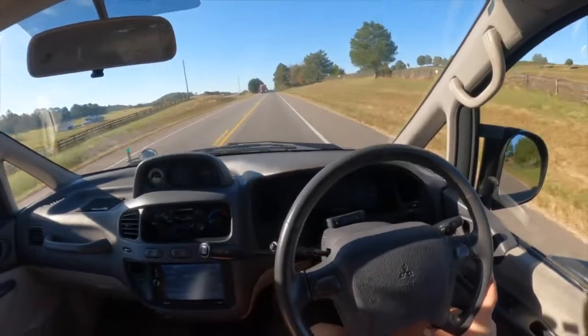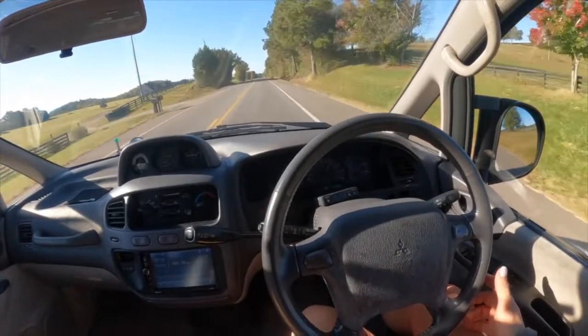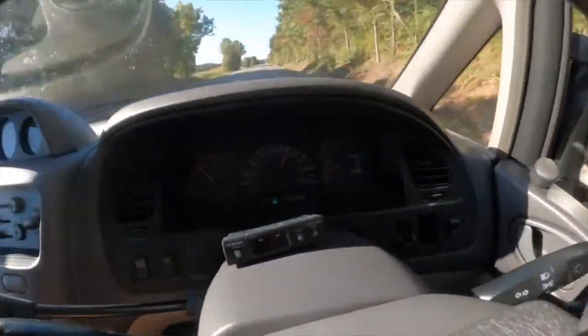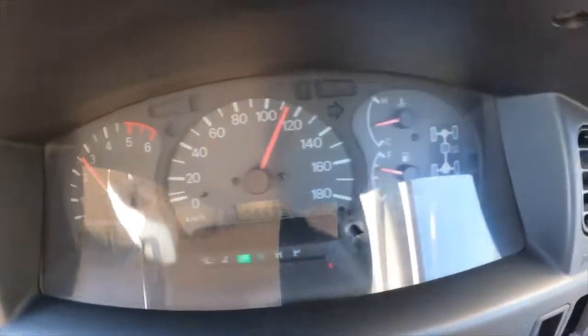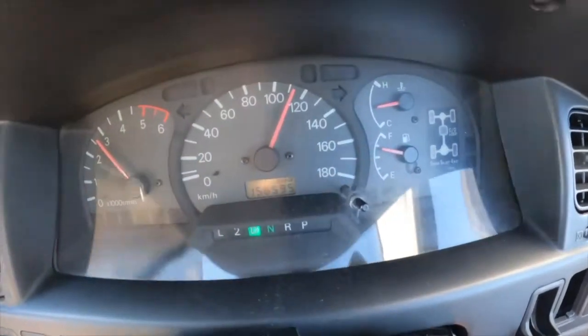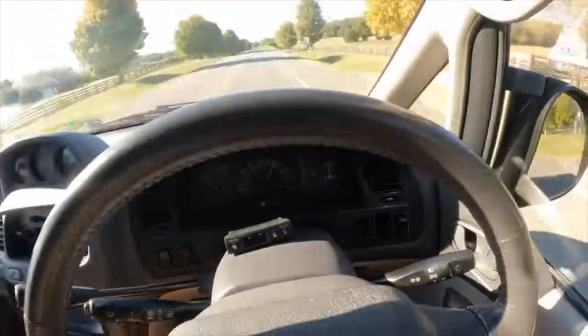All right, I'm going to let go of the steering wheel to make sure it's not pulling to one side or the other, and it's not. We have been driving for about 5 or 6 minutes now, and as you can see, the check engine light is not on. The temperature gauge is not reading hot. It's right where it's supposed to be, and the oil pressure light or any of the other ones are not on either.